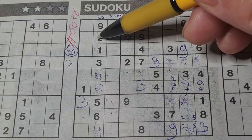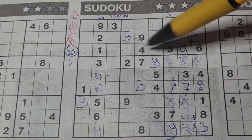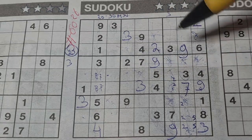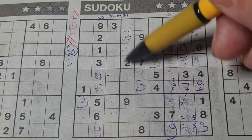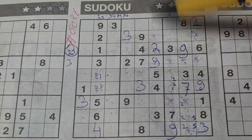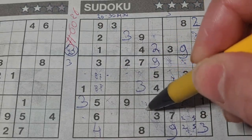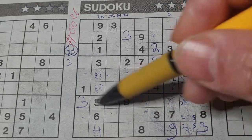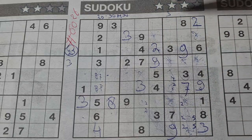2 in the first row, 2 in the second row, so the third row, the only 2 places left for the 2 should be here or there. We see a 2 in this column, no 2 there, 2 should be there. Now, we have a 2 in this column, 2 in that column, so the column between, only 2 places left for the 2, could be here, could be there. 8 in the last row, 8 in the row above, so in that row, the only place left for the 8 should be there.